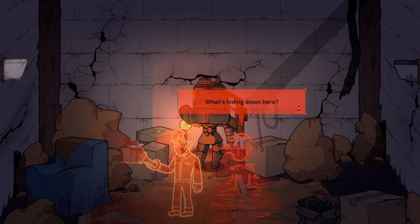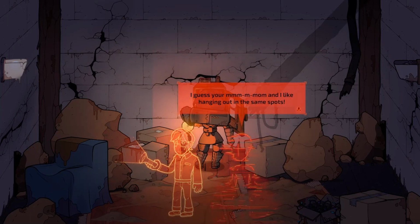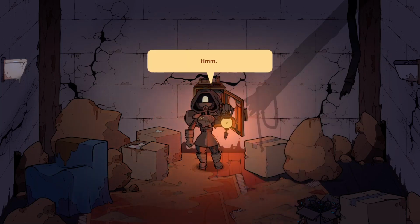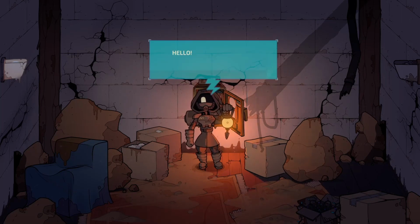What's hiding down here? Old storage. I don't come down here much. I guess your mom and dad like hanging out in the same spots. Did you hear something? Professor, there's an Infinity Home system present. It appears to be installed throughout the premises. Interesting. What does it do?